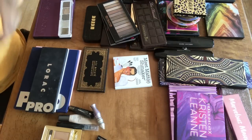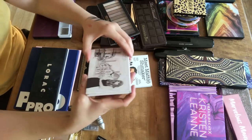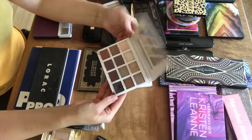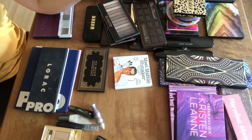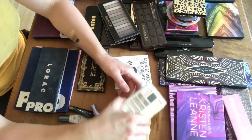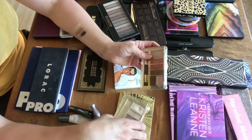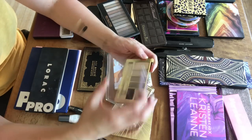Okay, the next product that I'm going to keep for sure is the Persona Cosmetics eyeshadow palette. I love this. It is absolutely amazing. Okay, so moving on, we are gonna move on to my Milani palettes. I've got a couple of their Everyday Eyes. This one is totally busted up.